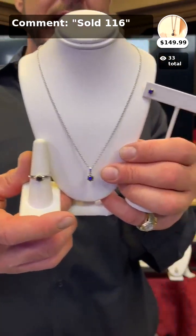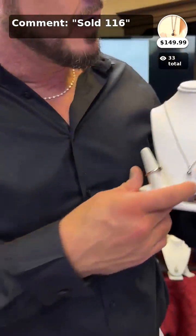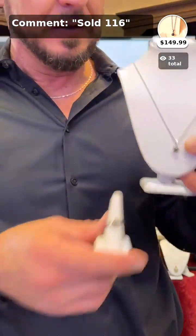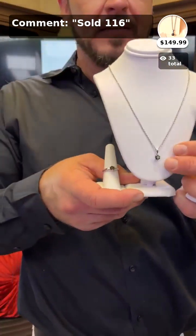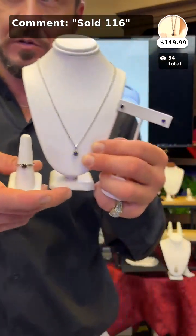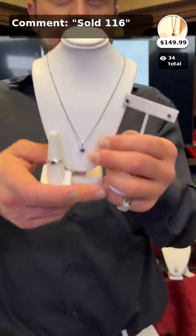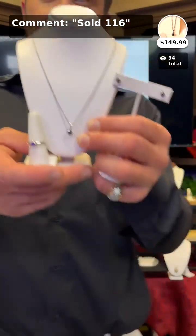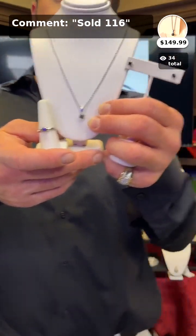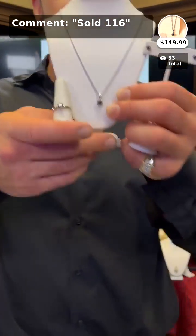So you're getting that white gold look. You've got the black rhodium over the 6 prong setup on each one of these. So 1 full carat, 1 full carat, 1 full carat.